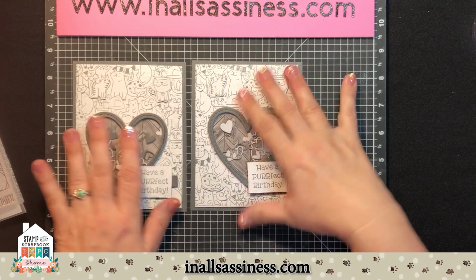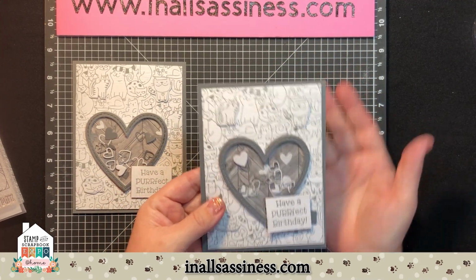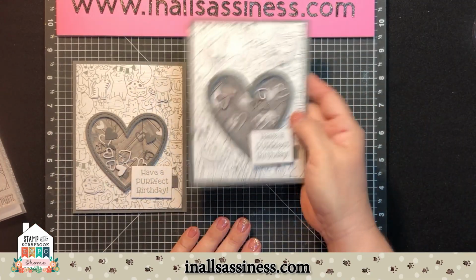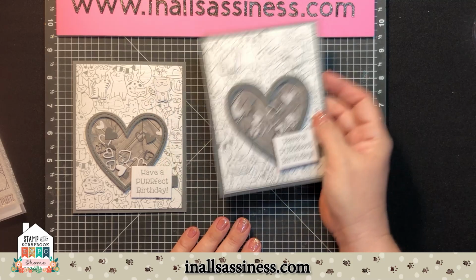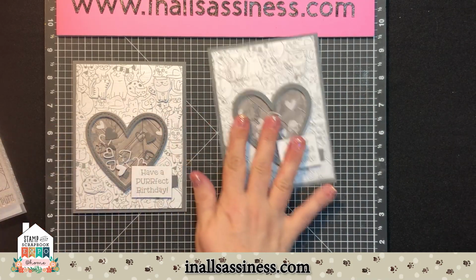Okay, so then all you would have to do is glue this entire piece onto your card base, and you have a shaker card. Lots of fun. I know it probably reflects, but you can see how it just shakes and works very, very nicely. Again, this stamp set is brand new.